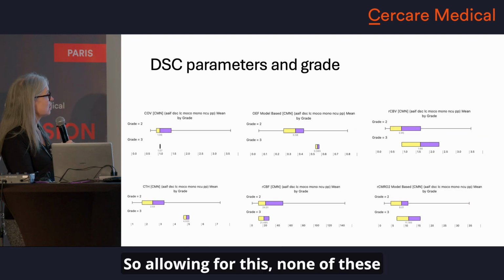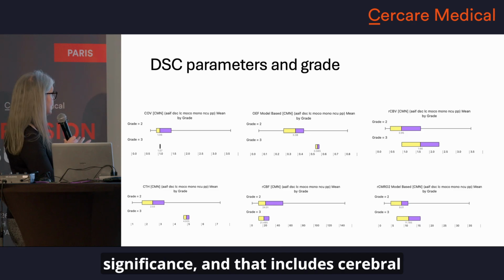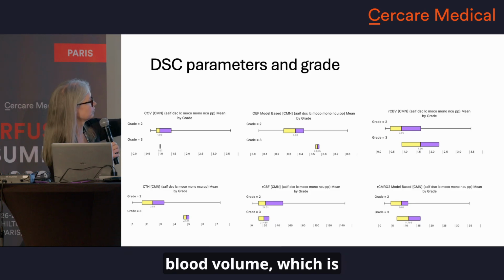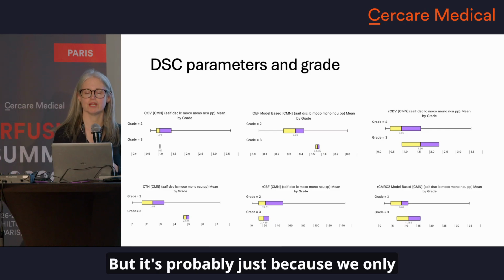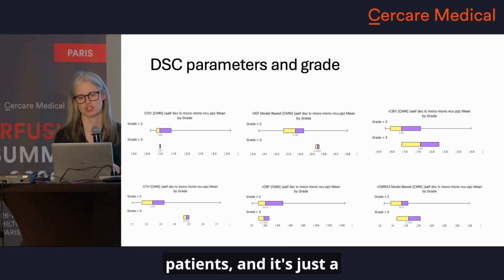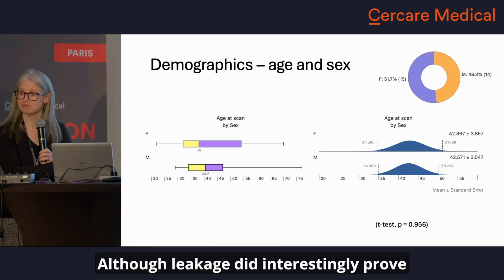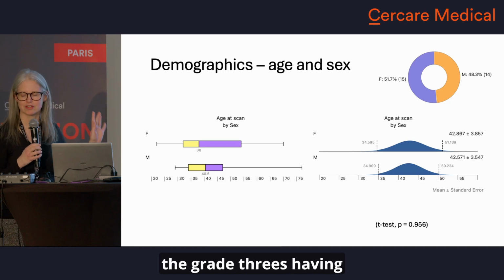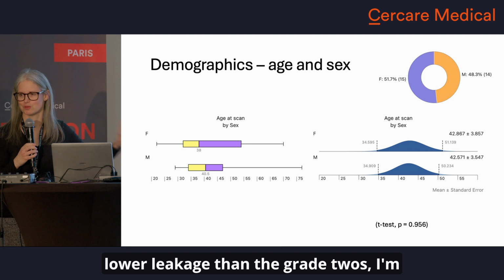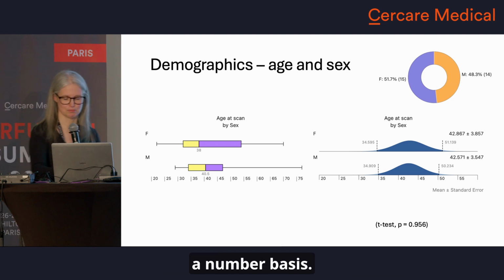So allowing for this, none of these parameters reach significance, and that includes cerebral blood volume, which is over there in the corner. It's probably just because we only have 2 grade 3 patients, and it's just a sample size issue rather than anything else. Although leakage did, interestingly, prove to be significant, with the grade 3s having lower leakage than the grade 2s. I'm just ignoring that because I think it is just a numbers issue.